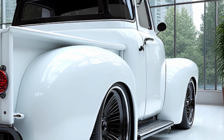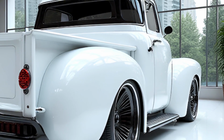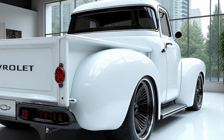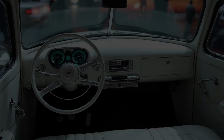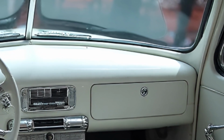The truck sits on large alloy wheels with optional retro-inspired hubcaps for those who want to lean fully into the vintage theme. You can also spot subtle modern touches like flush door handles, a soft-close tailgate, and hidden sensors for parking assistance. The truck bed itself remains practical with a combination of steel and wood-style lining to remind us of the original 3100 bed design, but now treated for durability and weather resistance.